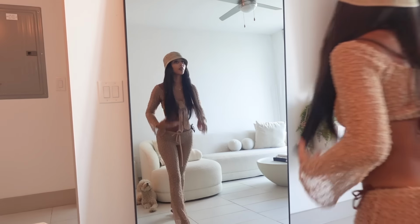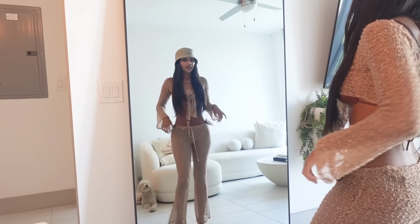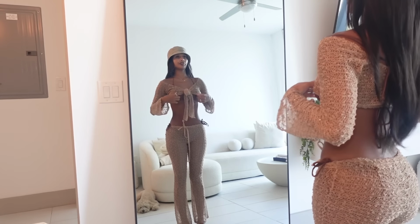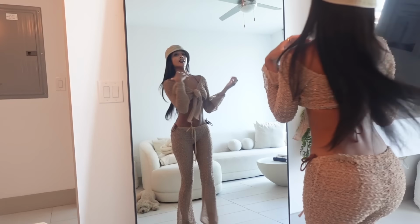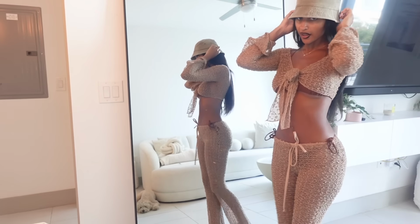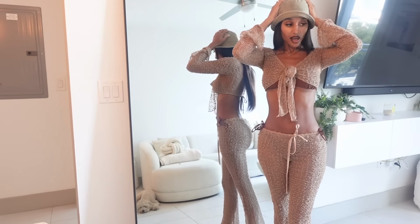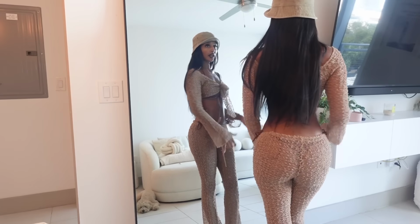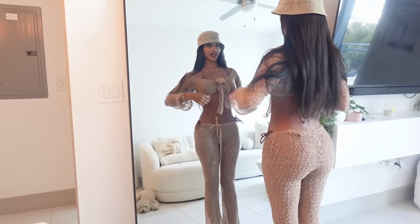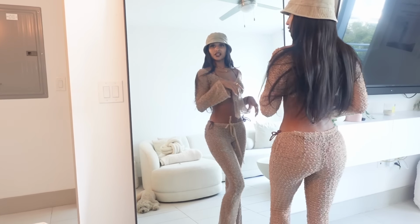Hey guys, so we're about to leave. It is 10:30. I wanted to get there at 10, but we're about to go to SLS for this cabana day. I have my wig on and I just have on this little bucket hat because it's glueless. I didn't end up gluing it down last night. And this little outfit is from Fashion Nova, which y'all already know if you watched my haul, so cute.